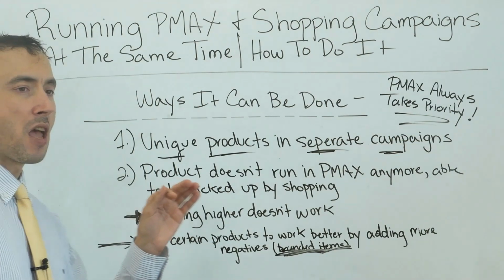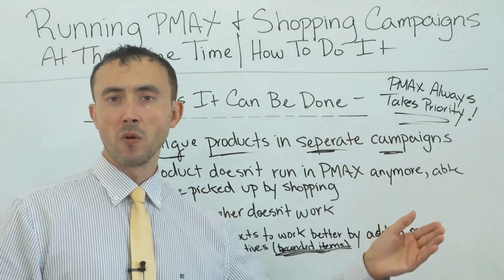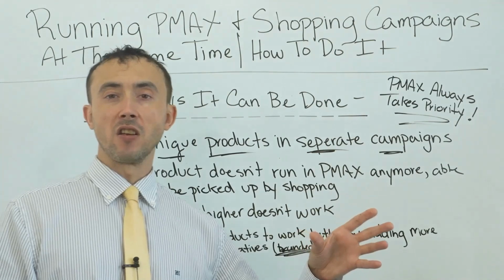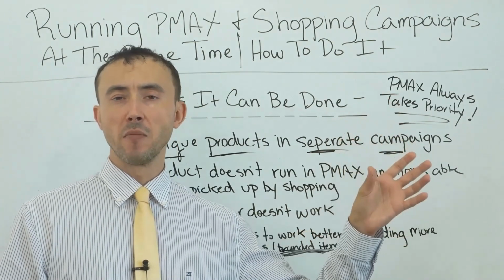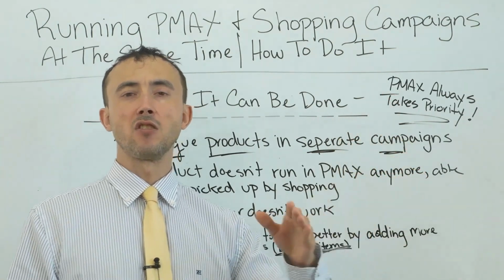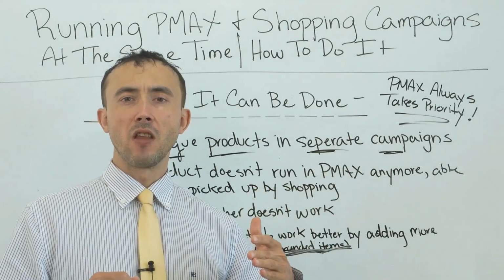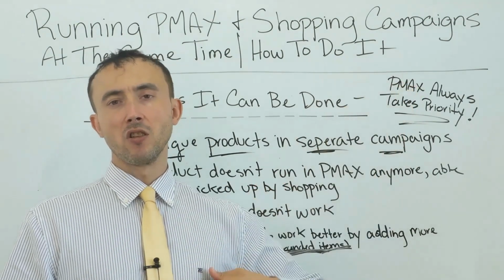And we weren't able to unplateau the results anymore with that PMAX campaign. Like most people get and complain about more than anything else with PMAX campaigns, Google decides to run some items over others. And they think, oh, this one works here, so they should run it more.